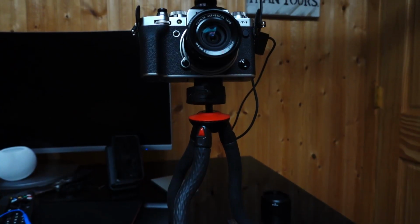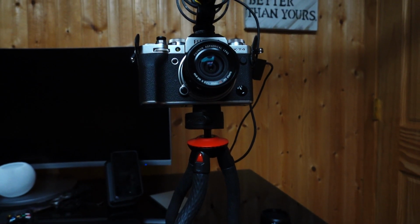My favorite tech product has to be my Fuji XT-4. Man, so a quick story of how I even got the device, how I even got the camera in the first place.